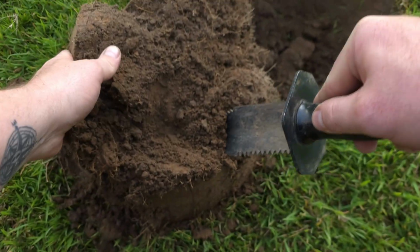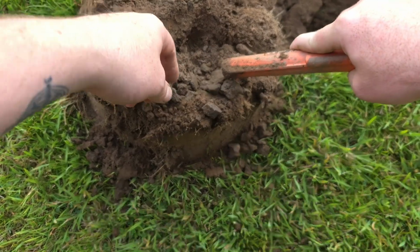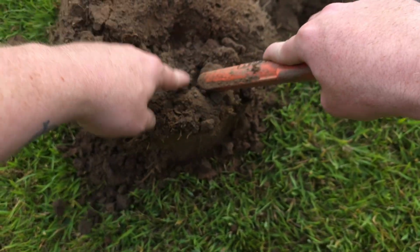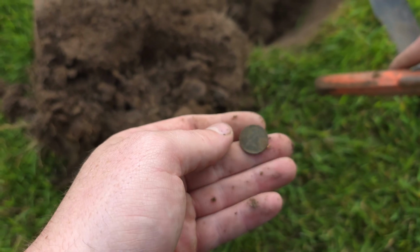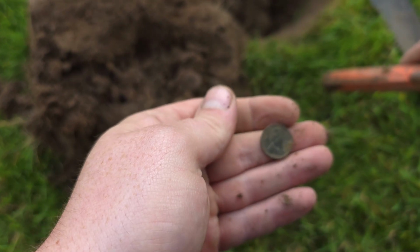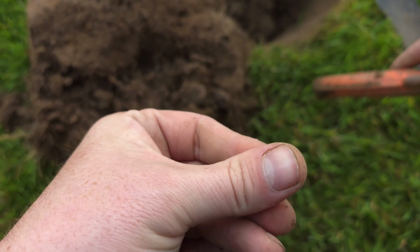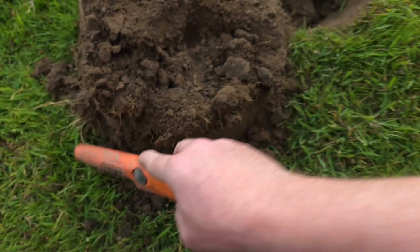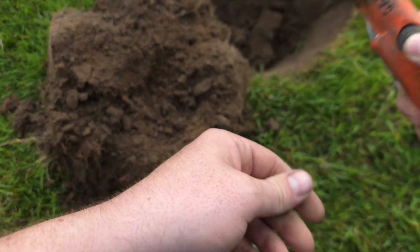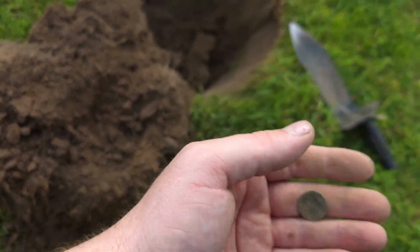Let's get up and under it. That's another tedious little halfpenny. I've got tons of these, unfortunately. I'm sick of them and I forgot how many I actually have got and how many is in this field. They must have sold everything at halfpenny here.